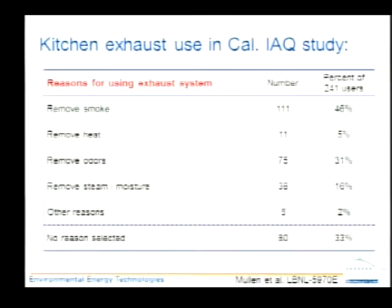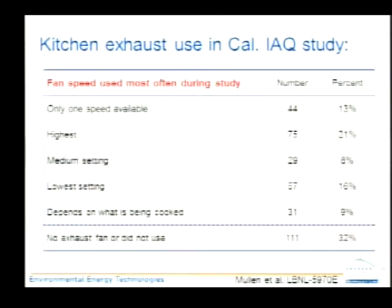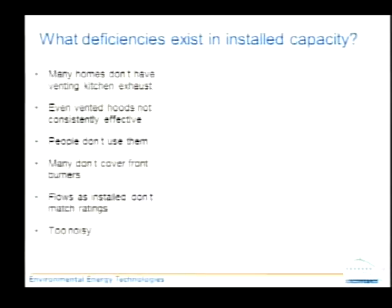Now, this is why they do use them. Half of people say it's when smoke happens. 30% say it's to remove odors. Those are the two biggest reasons. And then the reasons for not using them are the ones, again, you would guess. Oh, I don't need it. I don't use it when it's not needed. And I don't use it because it's noisy, which most range hoods that are in people's homes are. I'm going to skip the fan speed. So hopefully you get the picture.